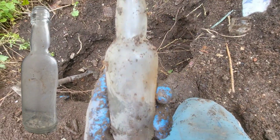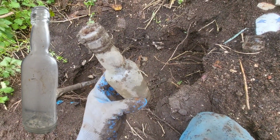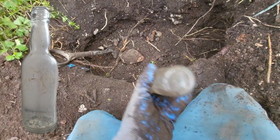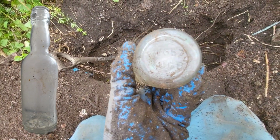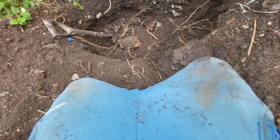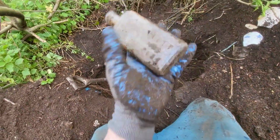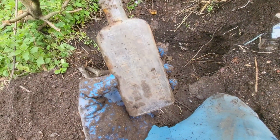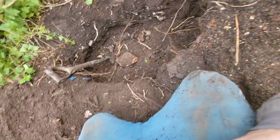We got a plain, I'm guessing it would have been a beer, but just a plain bottle at the moment. I think it's got a UGB, yeah, B657C UGB on the bottom of it. And another tablespoons medicine, pop up, so happy days with that one.